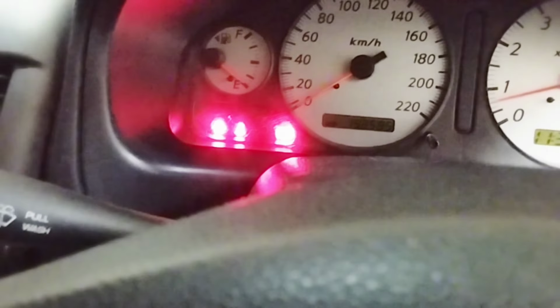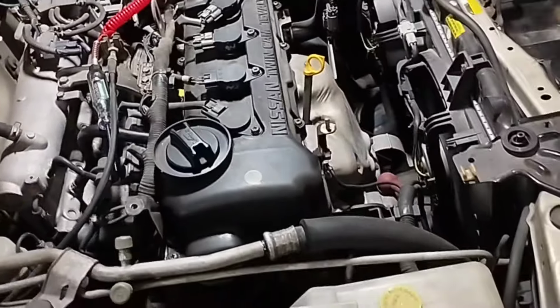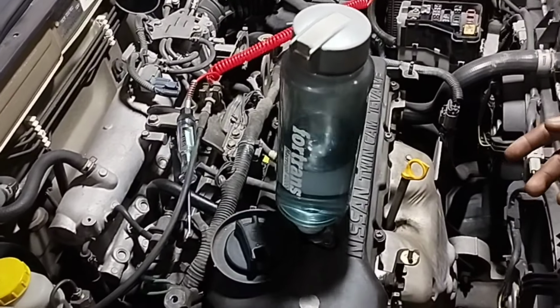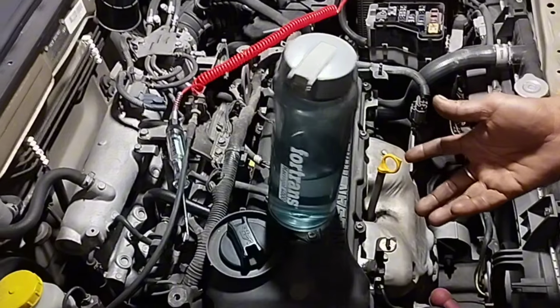Now I will go to the engine compartment of the car and show you how much noise is caused by the engine misfiring. The car's engine is shaking but I can't show it due to a camera problem. I put a water bottle on the car engine and now I can see that the engine is shaking a lot. I can tell from the sound of the engine that there is a misfire problem.